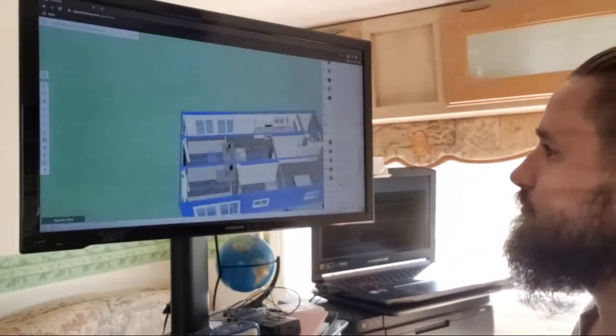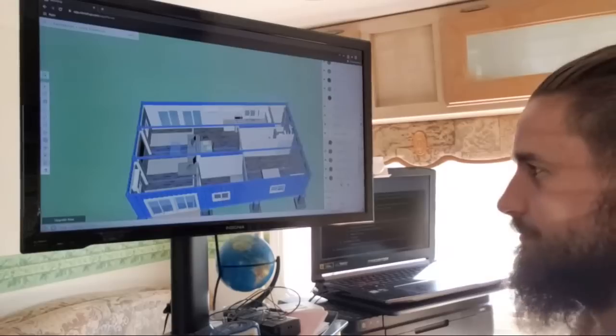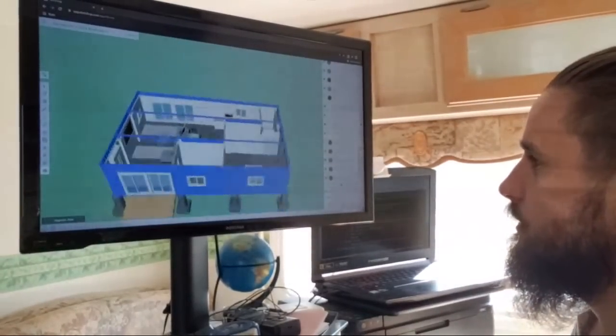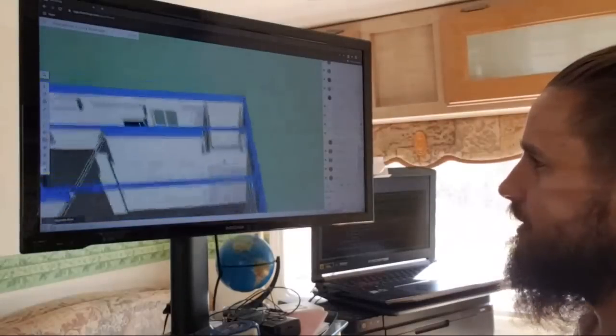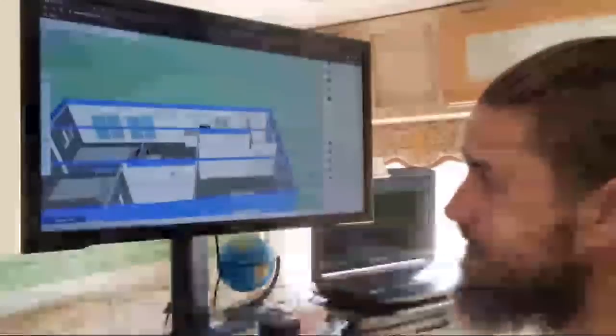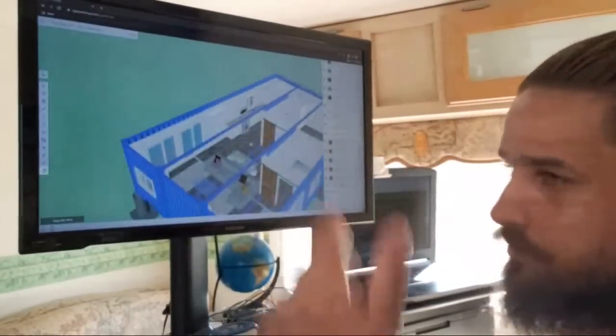Yeah, that was a lot of back and forth with the MEP engineer. I have to go back and double check if he had a transfer grill up here. I don't remember. A transfer grill is basically just a fancy name for a little air vent.